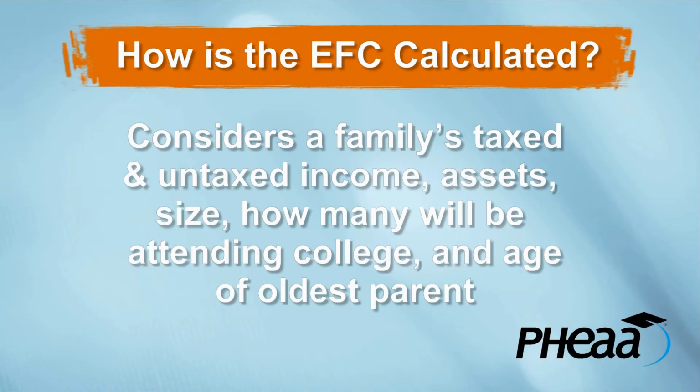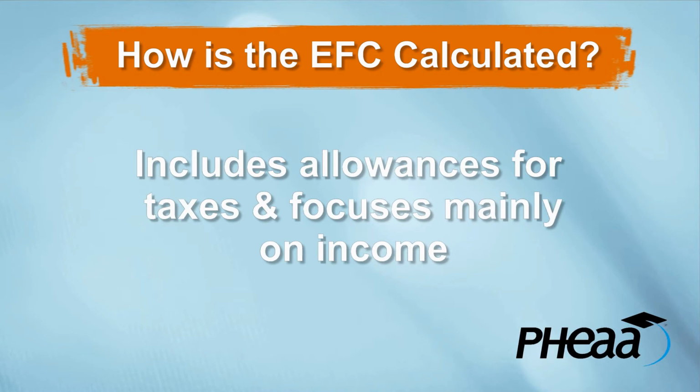And your financial aid package can come in a variety of ways. You might see it in print, which would come via postal service, or it may even be in an email, or it could even be in a portal where a student needs to log in to that particular institution to see their award amount. That EFC considers a family's taxed and untaxed income, their assets, their size, how many will be attending college, and the age of the oldest parent. It includes allowances for taxes.